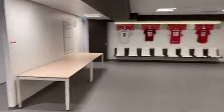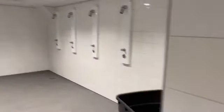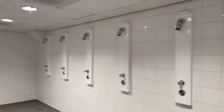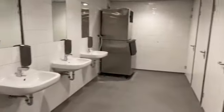So this, I'd imagine, is the away dressing room. I'm sure Giovanni Van Bronckhorst and the team will be carrying out their last minute deliberations before the game on Wednesday. There's the shower area. There we go. Lovely stuff. So yeah, spacious dressing room. There's the toilets. Bada bing, bada boom. Let's put it around.